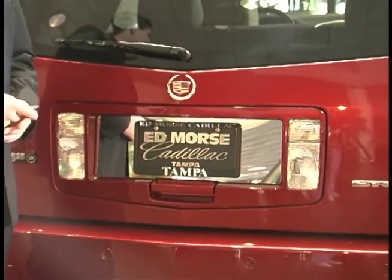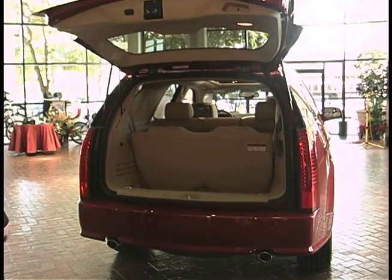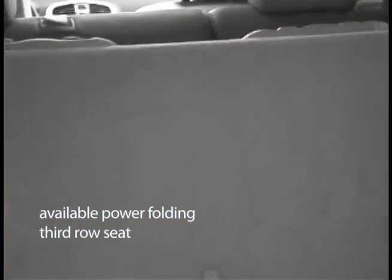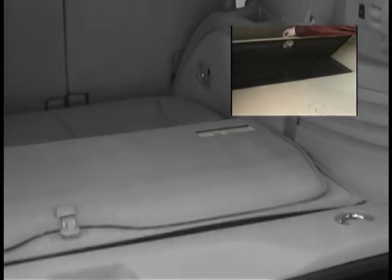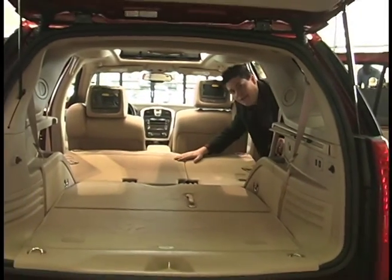And for your convenience, the SRX gives you a power liftgate. For safety, if there's anything in the way, it'll sense it. That extra space, the mid seats will actually fold down, giving you maximum capacity.